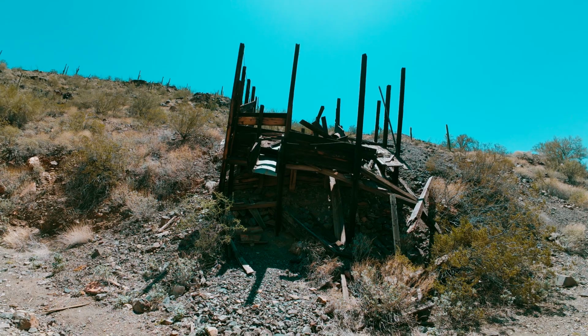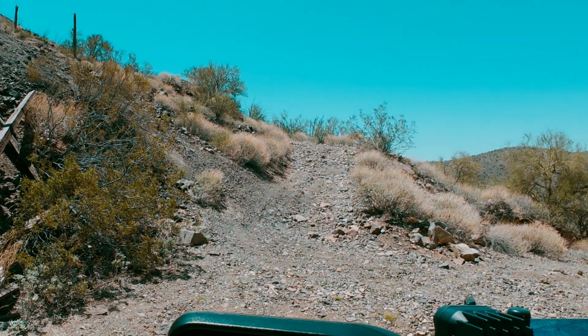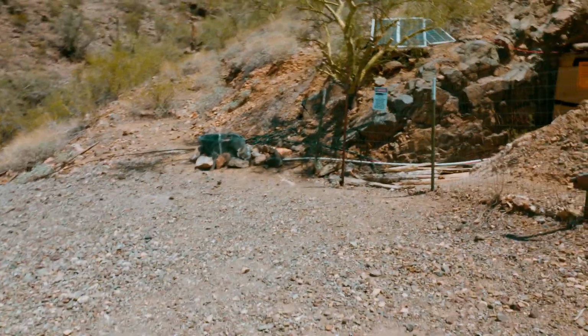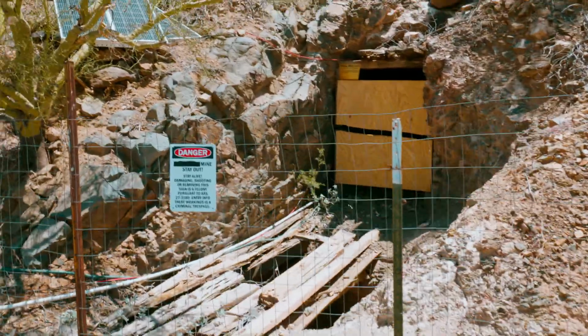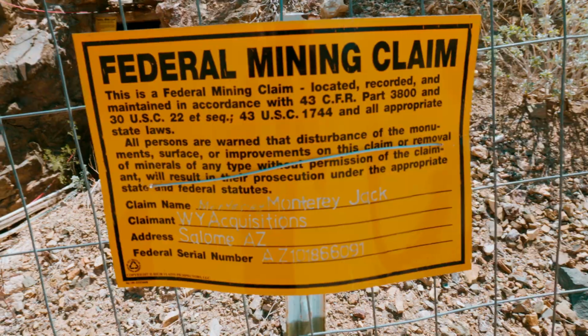So we have this old mining structure right here. We do have to go up another level right there. So we're gonna head up that way to the very top now. Top of that structure, we were just right down below there. And of course, I'm still not having any luck with mine shafts. Obviously, barricaded up and blocked off. It says federal mining claim, so obviously we're not gonna be able to go inside.